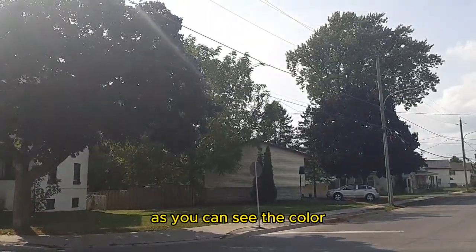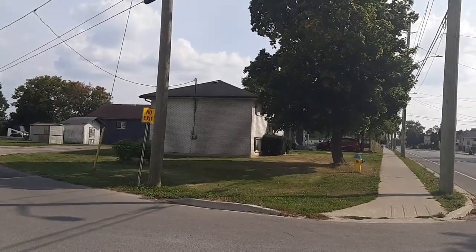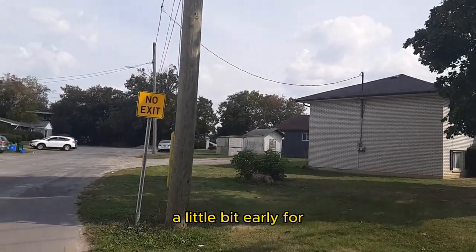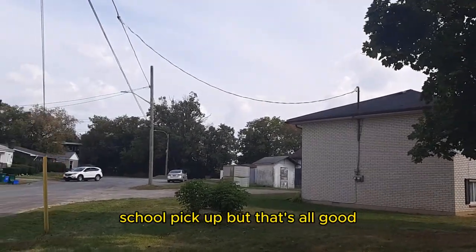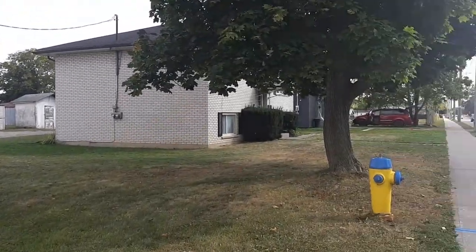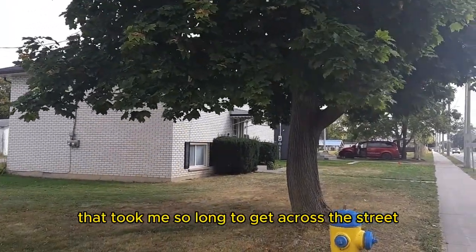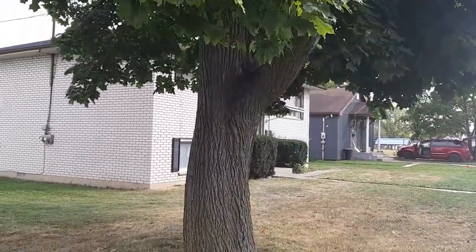As you can see, the fall colors aren't showing out too much yet. I'm a little bit early for school pickup, but that's all good. I was going to take a longer route, but it took me so long to get across the street, I just changed my mind.